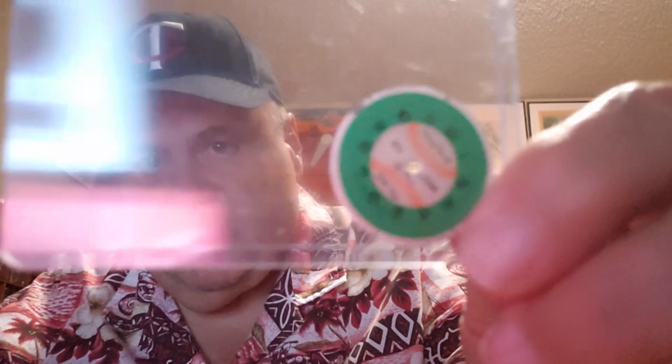Next up, I got a couple watch faces. Let's see if I can get this one right side up for you. Here we go. I don't know if I'll be able to get it focused. This glare, life isn't easy sometimes. But it's got the All Star on there, and it says Mickey Mantle, Willie Mays, and Roger Maris.